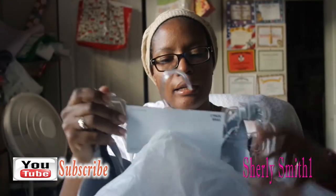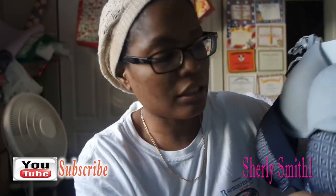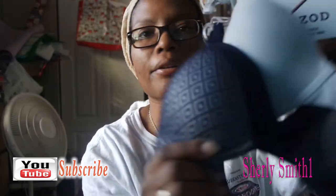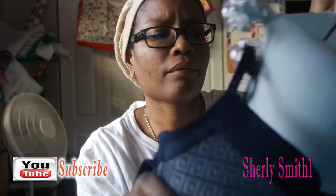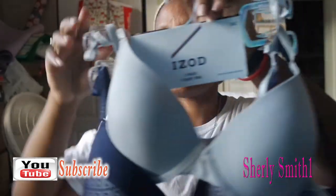Also, I got the ISO 2-pack t-shirt bras. I had a gray bra that broke, so I went and picked up a bundle. And this one is in a nice gray, and this is a navy blue with the gray underneath pattern. Super cute. Just a regular everyday comfort. And I got this for $12.99. These are really nice.